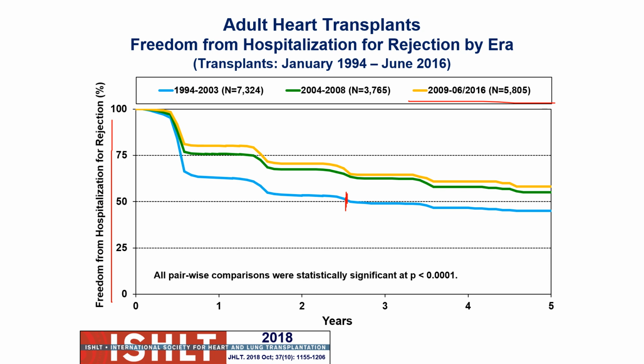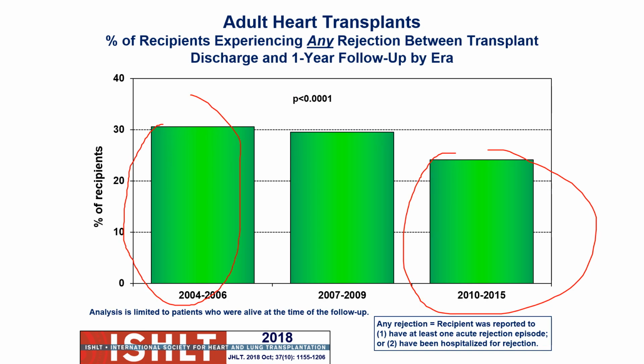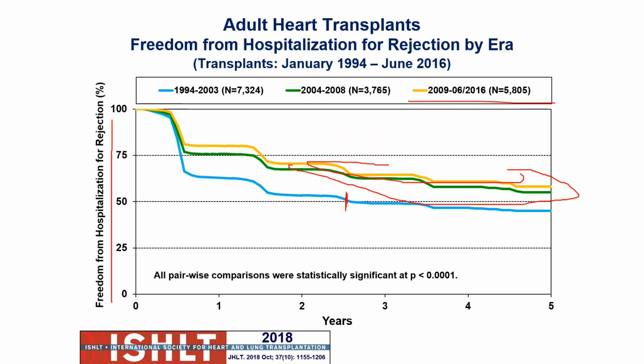We're hovering around 60% or so, right? Even up to about 3 or 4 years, not experiencing any sort of rejection. And that explains why we see this figure here, right? We've cut into that about 5% for experiencing any rejection within the first year. And then we look at what we see plotted over time. It's gotten better and better.